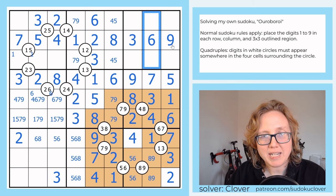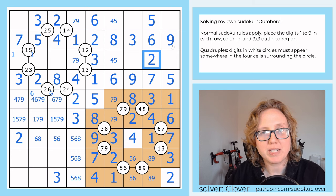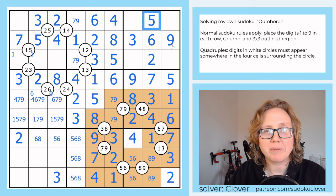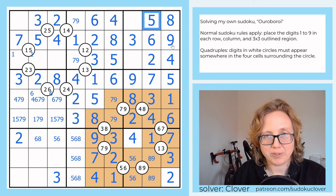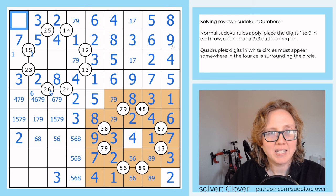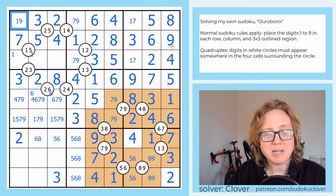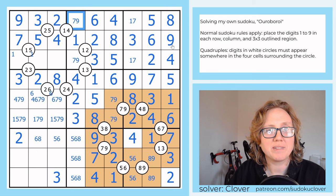These cells have to contain, I believe, 2 and 5, correct? So that's a 5 and that's a 2 because there's already a 2 in row 1, and that resolves this. These are going to contain 4 and 8 in this order. These will contain 1 and 7. And this will contain 1 or 9. However, it can't be a 1 because there's a 1 in one of these 2 cells to fulfill this quad.